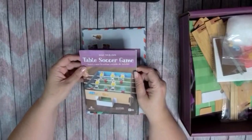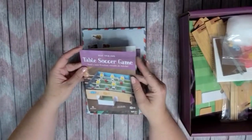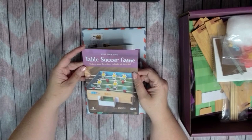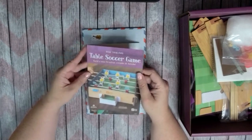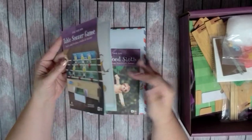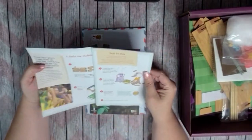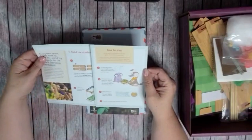So the first thing we have here is a make your own table soccer game. Build a mini Brazilian estadio de futebol. Football. I'm really sorry if I just mangled that, but sometimes I can pronounce things. But I took French in school. So there's that.